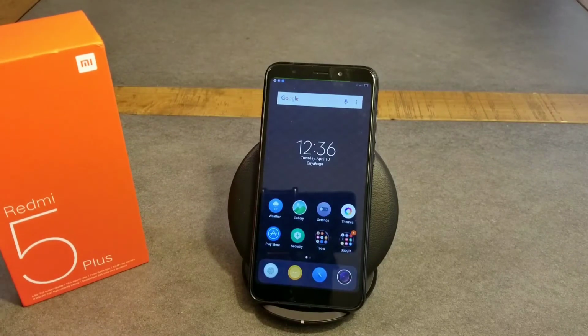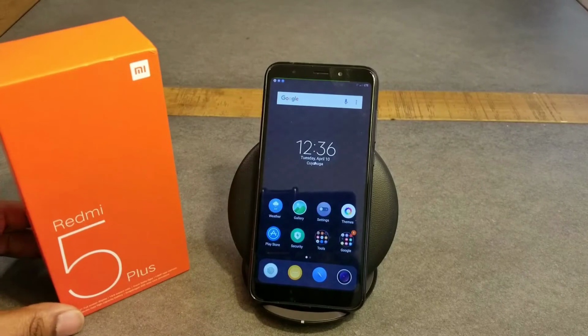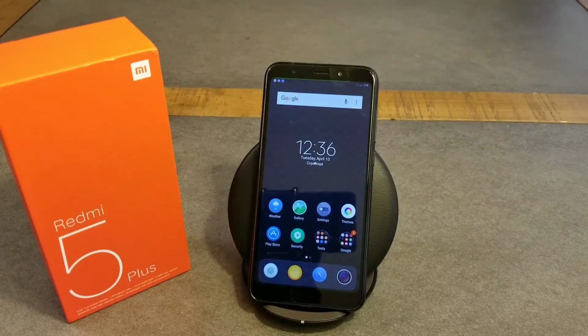Now, this global version, for whatever reason, only has 3 gigs of RAM with 32 gigs of internal storage. Not that big of a deal. I don't really care. And I'm going to tell you why in a minute. One reason, which ain't a big reason why, but one reason, I mean, it don't matter. You know what I'm saying? It has expandable storage. You can throw a memory card in there, SD card, and rock it out.